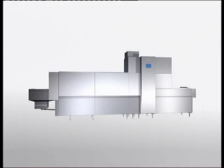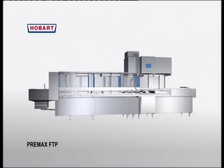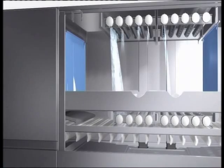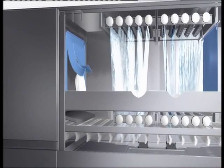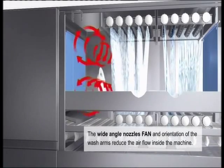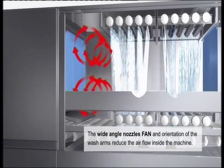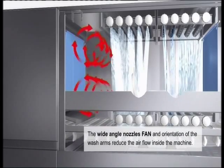The pioneering FTP from Hobart takes dishwashing technology to a new dimension, light years ahead of any other flight type dishwasher on the market. The patented wash system introduces higher wash temperatures and an optimised rinsing system to deliver a faster cleaning process. This reduces the consumption of resources and provides an exceptional end result.